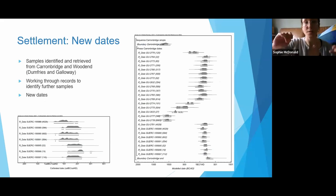In terms of dates from settlements, we've identified and retrieved samples for dating from sites within our case study three area, and we're currently working through records from other areas to identify further sites and samples suitable for dating. But you can see there, I've just put up the dates from Ironbridge. The ones with the GU numbers on the right hand side are the legacy dates, and then anything with a SUERC number is a new date. But you can see that they're roughly in line with what was expected for that site.